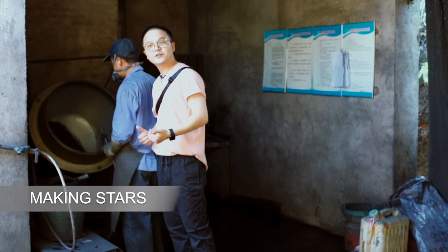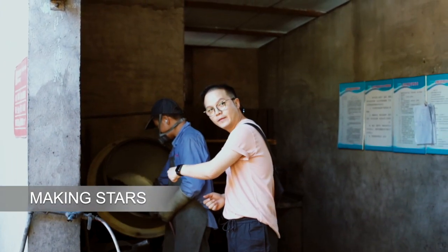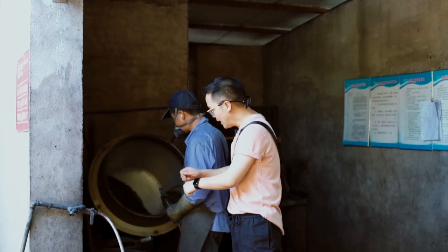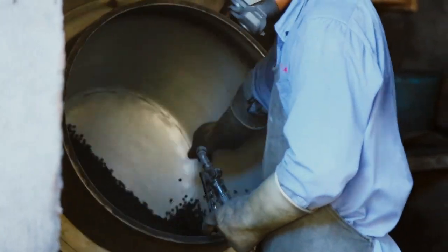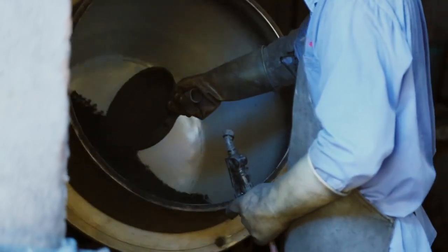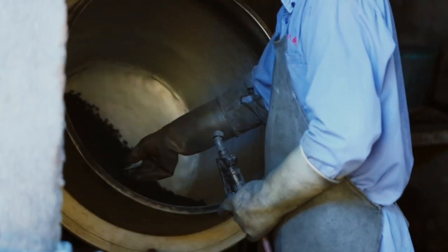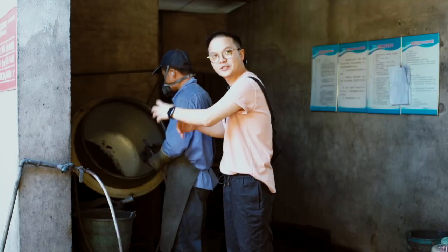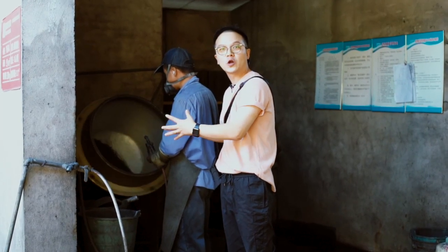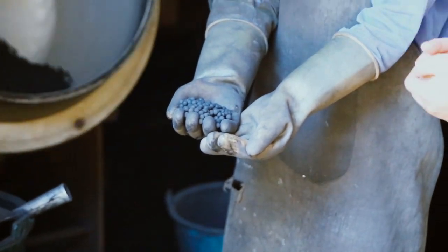He's actually making stars. Basically he's adding some water, and then he's also adding some powder over it to make it bigger and bigger. He's also trying to mix them as much as possible to make sure every star is made almost the same size.